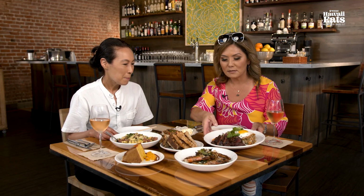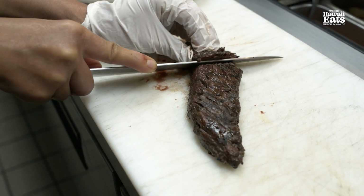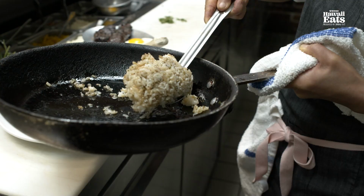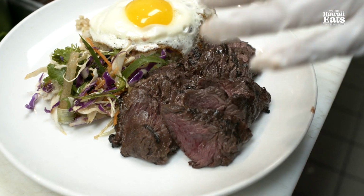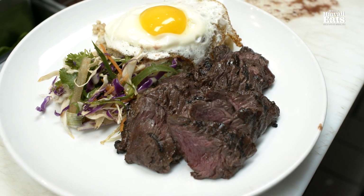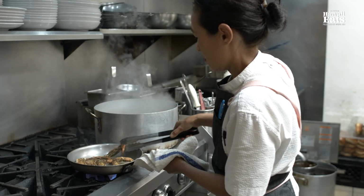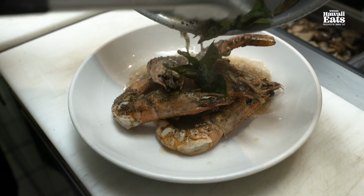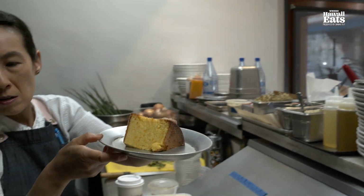And this fabulous lusciousness here? That is our Korean hanger steak. We use Hawaii meat beef, and it comes with ginger scallion fried rice, an egg, and gochujang sauce. And this is our Kauai prawns, finished with curry leaves, lots of black pepper, and coconut oil. And last but not least, something sweet: our citrus olive oil cake with yuzu caramel, made in-house.